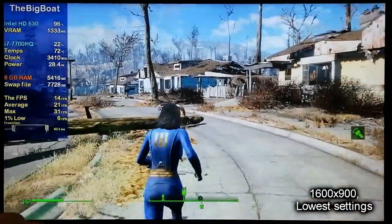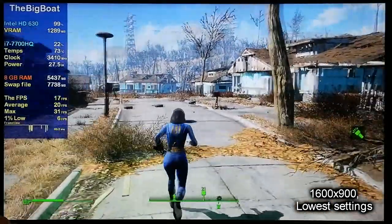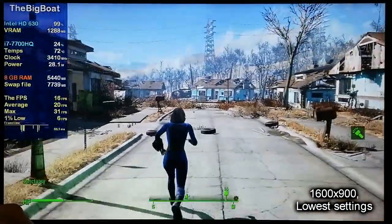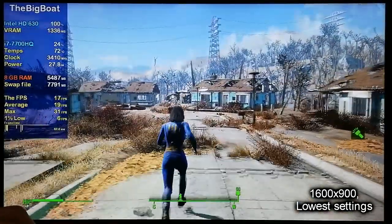Okay, so this unironically does feel smoother than before for sure, although I'm certain at least many of you might desire more than these FPS, but like I was saying before, it could be far worse than this.